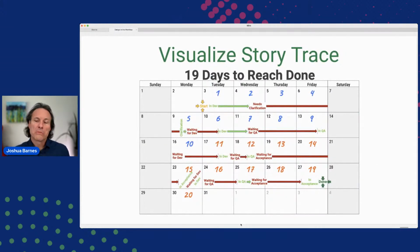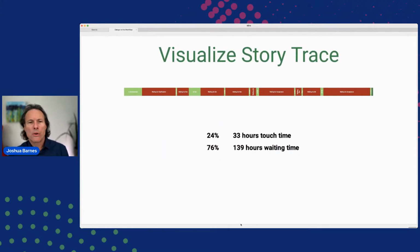Now, you could put this in a calendar. Sometimes if we're trying to raise awareness and talk with leadership to say, look, we've got some challenges, we've asked some of those questions, and we have some ideas of how we might want to address reducing these delays. Again, visualize it, put it on top of a calendar. It can be quite compelling.